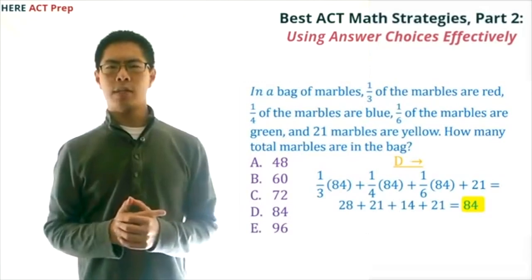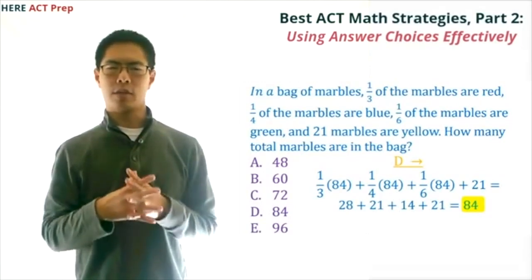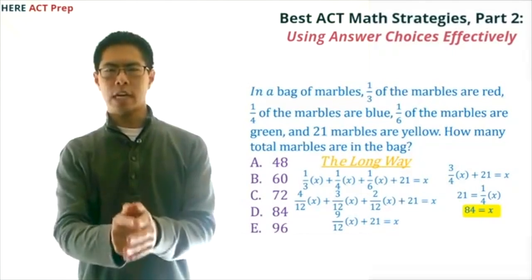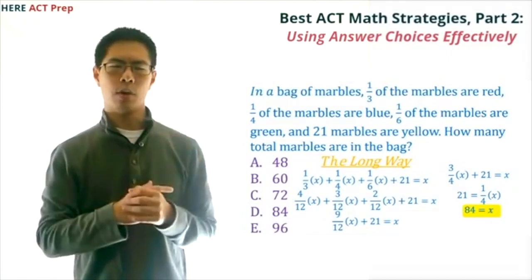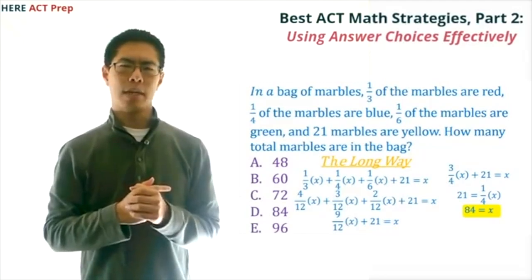As you can see, if we had started from A and moved forward, we would have needed to try 3 answer choices instead of just 2. If we had wanted to set up and solve an equation for this question, we would have done 1/3 x plus 1/4 x plus 1/6 x plus 21 equals x. Then we would have changed the fractions to common denominators to get 4 over 12x plus 3 over 12x plus 2 over 12x plus 21 equals x.